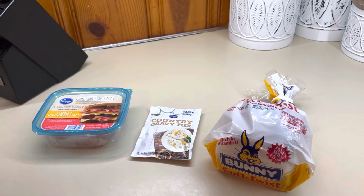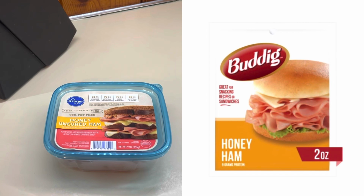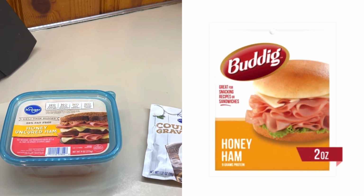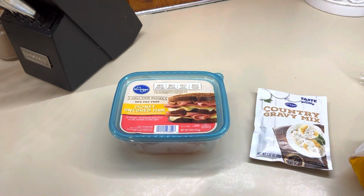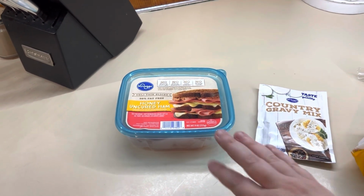So my mom always did lunch meat. I'll have a picture on the screen of what kind she used. She told me that it was the little thin packs that were like 50 to 60 cents, the little 2-ounce packs. I had this in my freezer, so I pulled it out. I'm going to use some of that for today. But of course, if you need a cheaper option, then go with the smaller packs like she used.